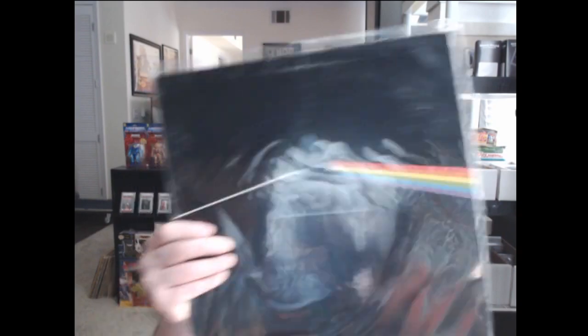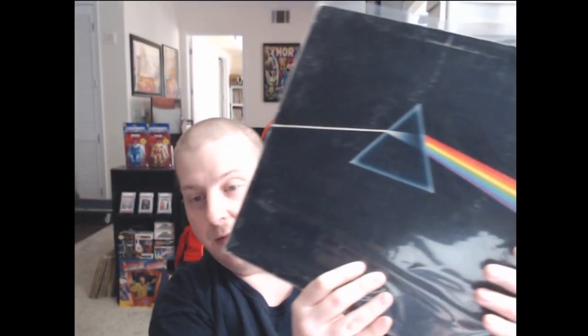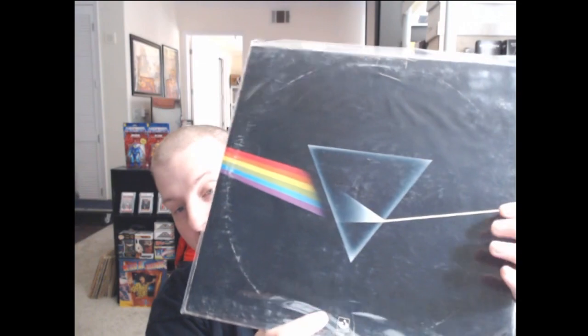Then, of course, you just can't do vinyl without Pink Floyd. Pink Floyd is some of the most epic stuff that you're going to find. So this is an original Harvest OG Dark Side of the Moon instead of that pink newer one. So you can see the wear on this, and again, these are kind of difficult to find in good condition, and even if the vinyl looks a bit beat up, you can have a bit of wear on vinyl.